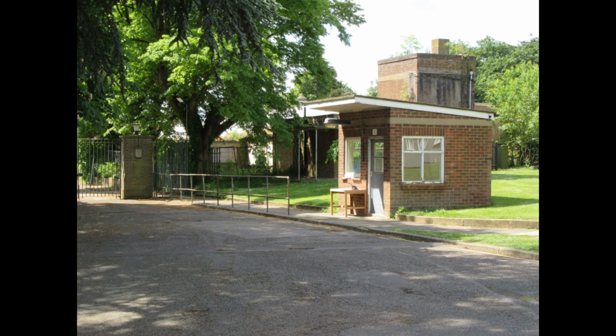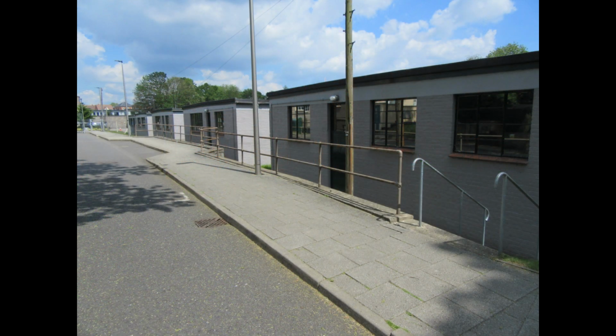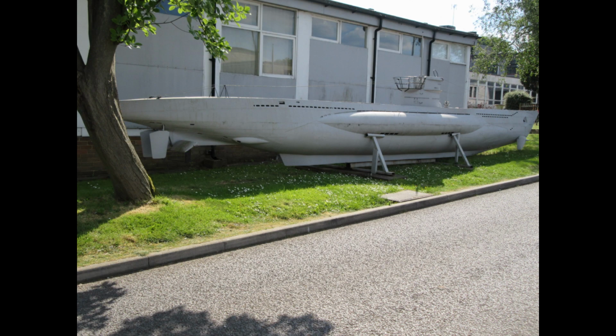Here's an old guard gatehouse and a typical hut, and some of the surrounding buildings that were probably from the era of the mansion. More huts, even more huts in a different style. And there's a model of a submarine.